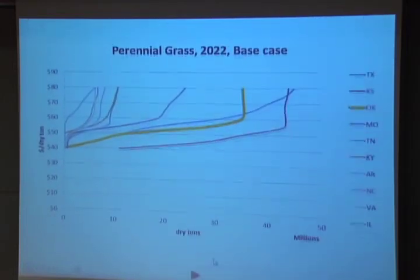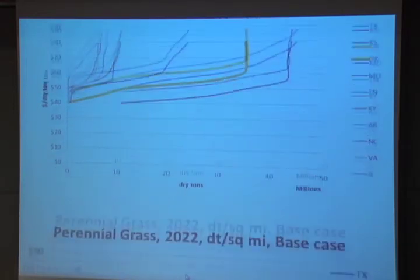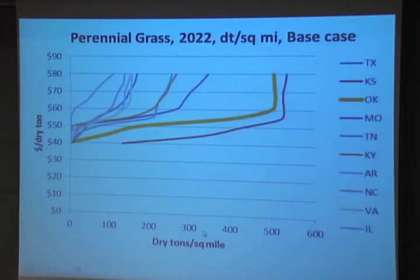So I drill in a little bit and I put together some supply curves of the top 10 states that are likely to be producing perennial grasses in 2022. And for those of you who don't necessarily read supply curves all the time, less is better. Less price is better. You have more economically available feedstock. So for example, for Texas and Oklahoma and Kansas, we can probably get a lot of feedstock at a pretty low price, potentially. And when you convert this to tons per square mile, Oklahoma looks even better.